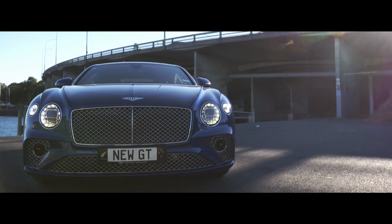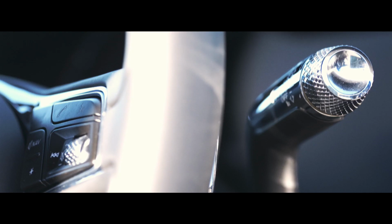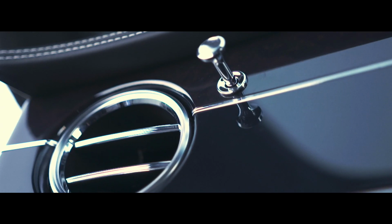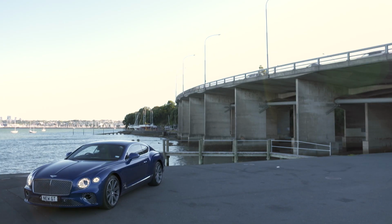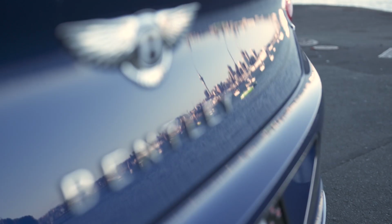Ah, Bentley. Stately cars for stately driveways. As English as Michael Caine in a Savile Row suit. They certainly don't make them like that anymore, do they? Well, actually, they kind of do. In fact, that's a brand new car. That's the new Bentley Continental GT, powered by a 6-litre W12 engine.